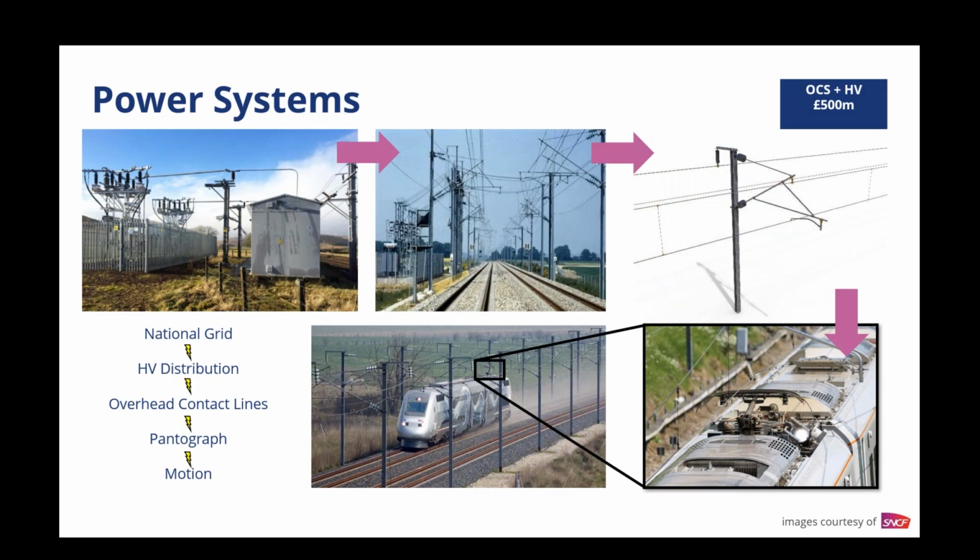So I've termed this power systems, but this is two systems combined really. The HV power supply takes that national grid and distributes it along the line of route. That then feeds into the OCS system, the overhead contact line, and that in turn powers the train.